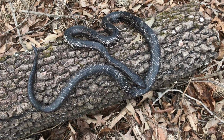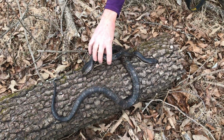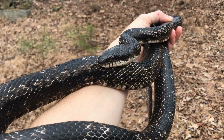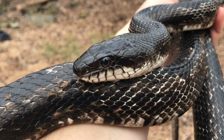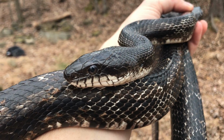That's a big, good looking rat snake. Pretty cool first snake of the day. Hopefully we can see some more. All right guys, here's one more look at this rat snake before we let him go and keep moving. He did not want to cooperate for pictures. He's cold and wants to go back to basking, so we're going to let him go.